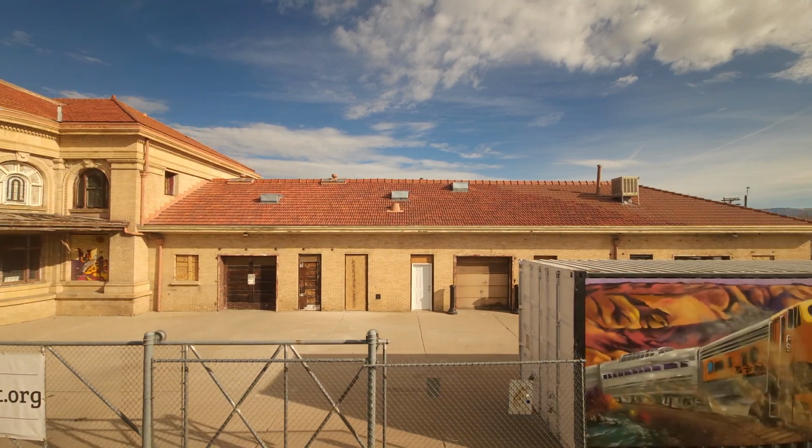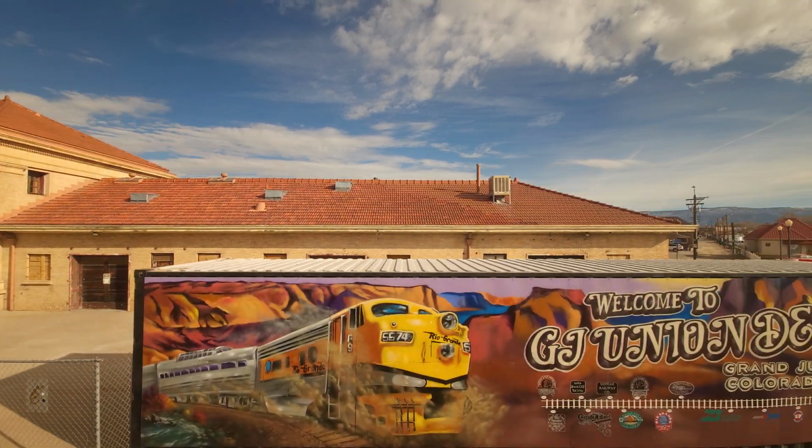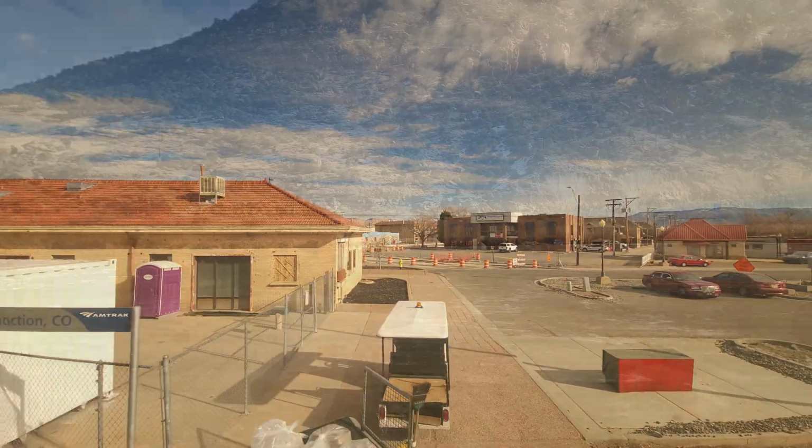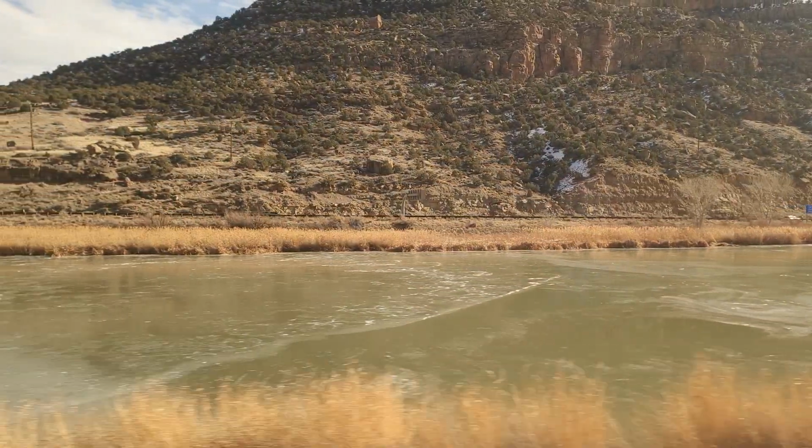A hand-painted mural sends us off to the river to begin our climb all the way to the Continental Divide. We'll be along the river for a majority of the time, so make sure to find a good spot until lunch.